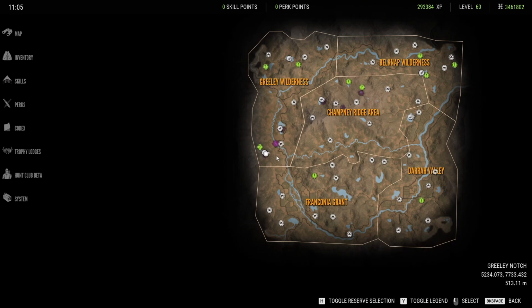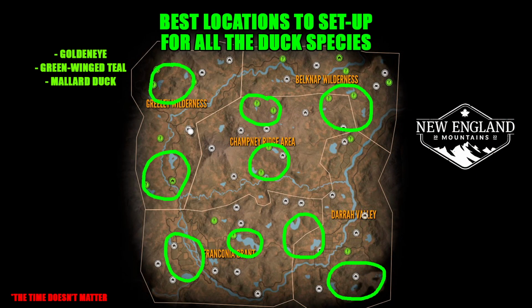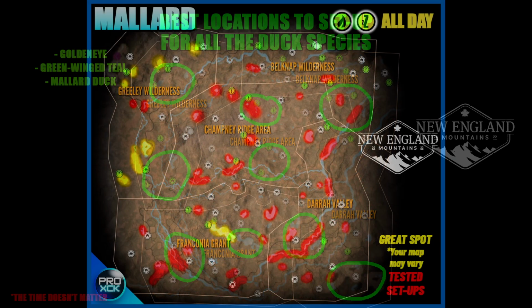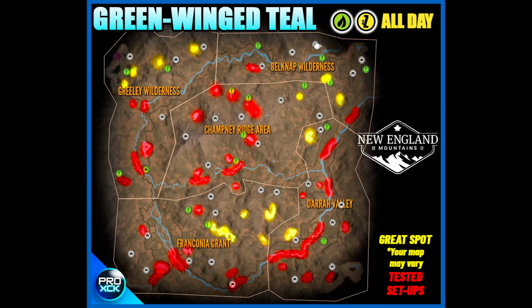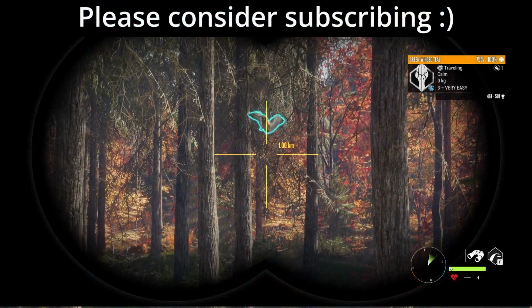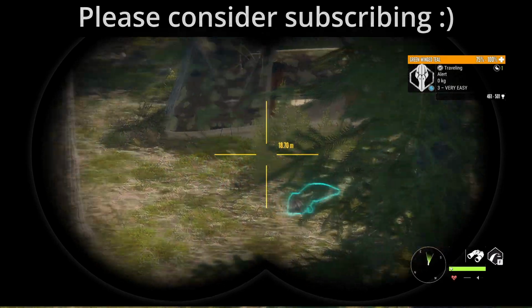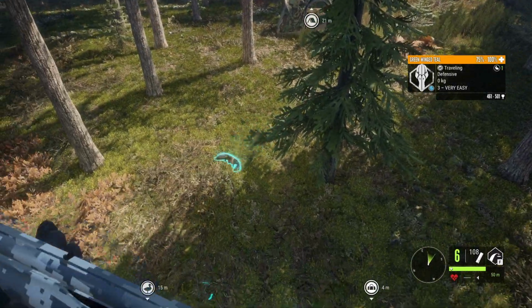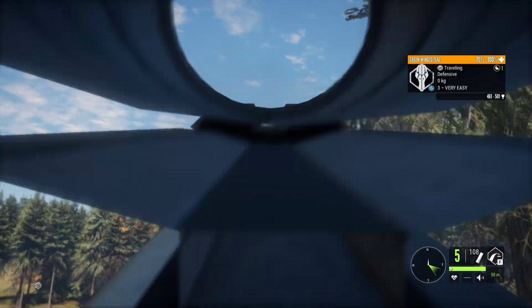And as you can see right now, we're on this lake, which is one of the multiple locations where it's possible to find every single one of the 3 duck species present on this reserve. Essentially the mallard, the goldeneye, and of course the green wingtail. They all share the exact same location, so you can easily hunt them at the same time. And well, now this guy is landing right here, really close to us, so he's probably gonna spook. Let's see. We're gonna use the 12 gauge Cacciatore.